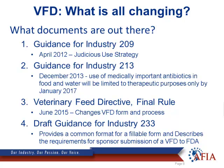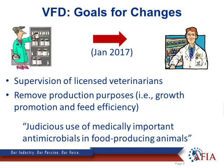And there is one other draft document that should get approved any time now, document 233, which finalizes the form and the approval process for new drugs. So that's the information that we have out there. And so the goals of this is the supervision of the licensed veterinarians. FDA wants licensed veterinarians to be part of this process. They want to remove these growth promotion and feed efficiency indications on the label, those low use and just a more judicious use of these medically important antibiotics in the food producing animals.